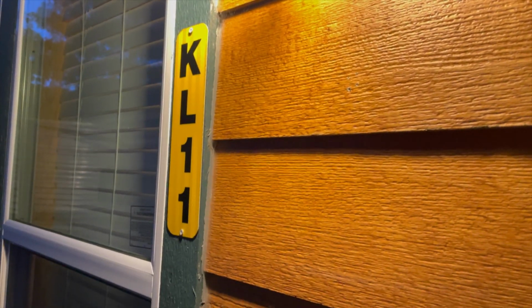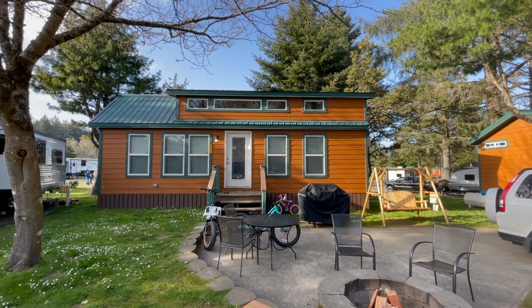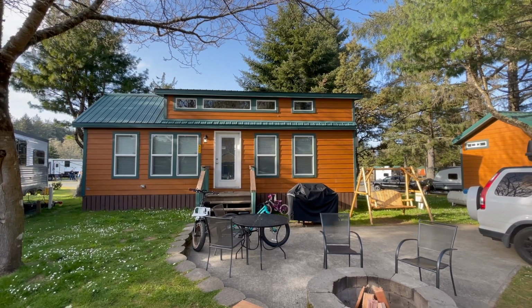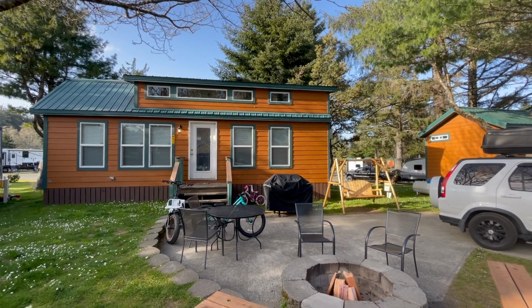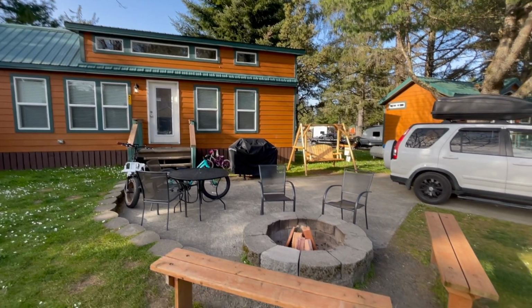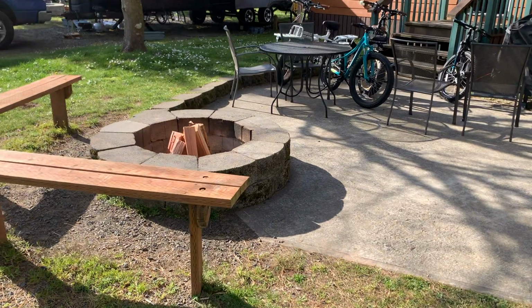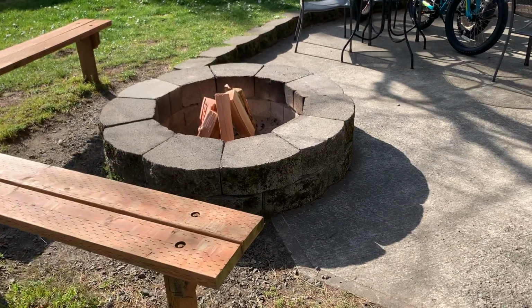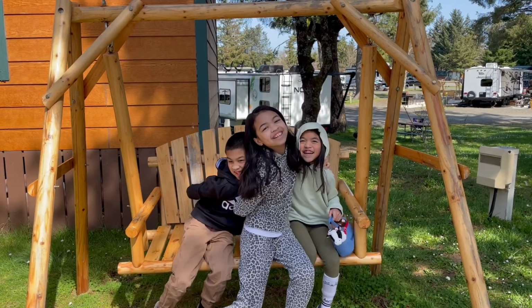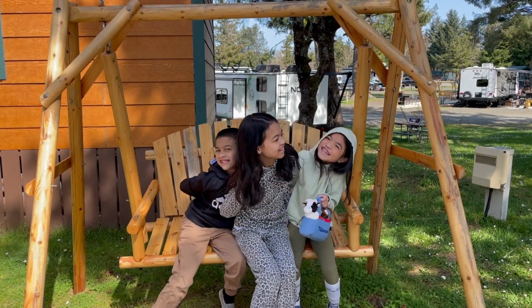Raise your hands. We stayed at KL11 and it is located right there in the middle, and it is a beautiful deluxe cabin that kind of reminded us of our travel trailer, but it's not, but it really reminded us. I love how it has a campfire with 2 benches, and we did get this wood at a place nearby, not really here, but yeah. And it also has a swing. This is so cute. I love this swing.